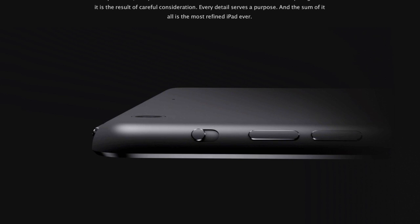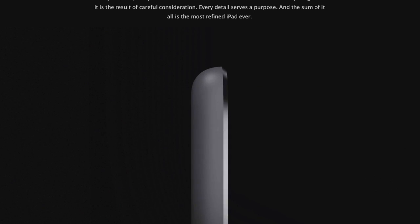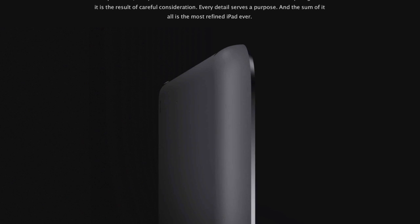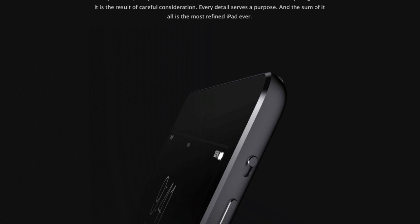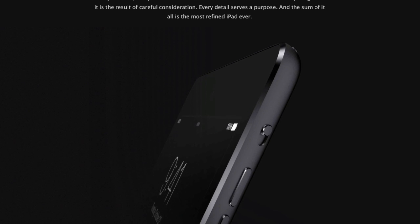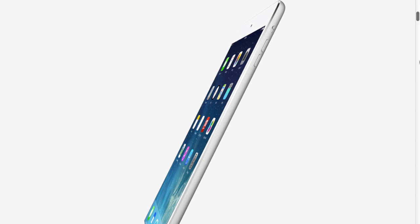I know the change in how it feels because it's thinner and lighter is a big deal and it's going to run faster, but for me, there isn't that wow factor. I'm really disappointed there isn't Touch ID. I've become so accustomed to it on the iPhone 5S that I get frustrated when I go to turn on the iPad and realize the fingerprint scanner isn't there.